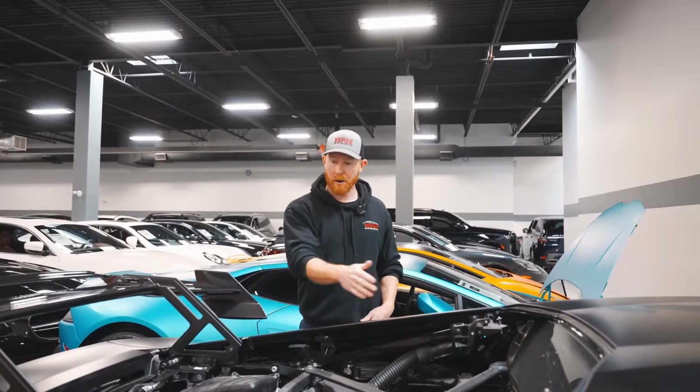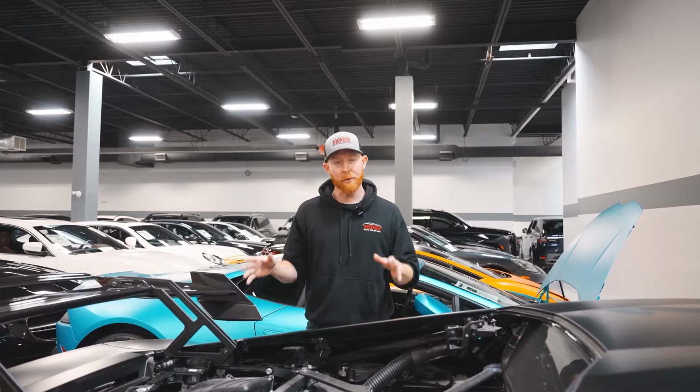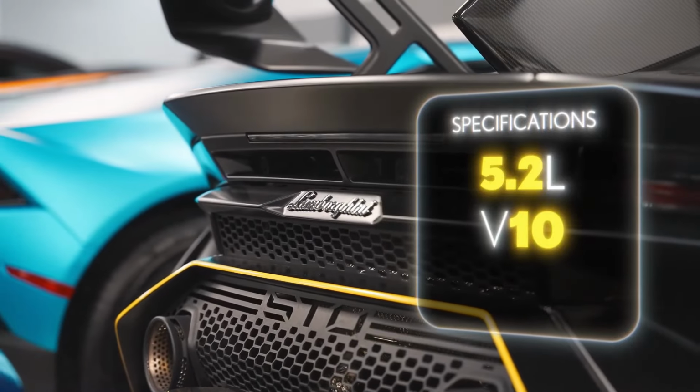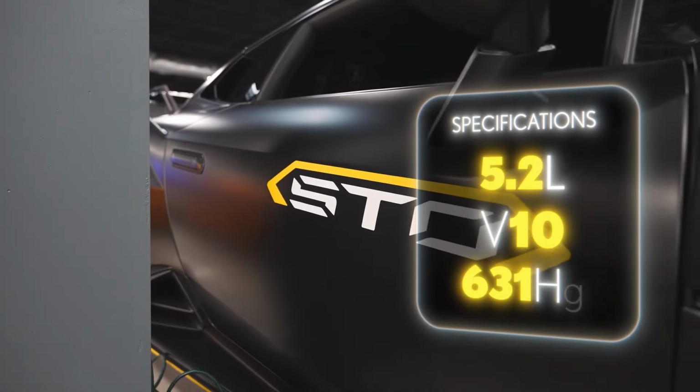Even down to removing the hood, you need 2 people to do it, or it's probably best to just take it to the manufacturer to take care of that. But either way, you have strut bars. This is a race machine designed for one purpose, to go very, very fast. This thing's powered by the 5.2 liter V10 iconic Lamborghini engine, 631 horsepower.